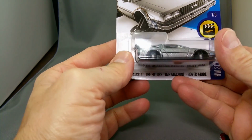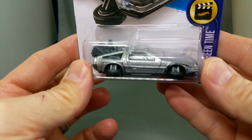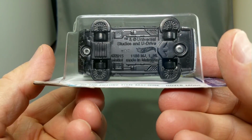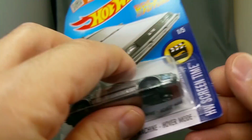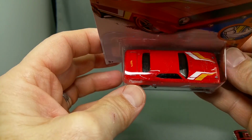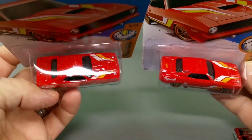Okay, let's take a look at what I bought this morning. Got some Back to the Future Time Machine hover mode. Look at that. We're giving a close-up look at that today. It has the wheels that are ready to hover. I see they spin up there like turbos. But that's a neat car. That should be popular, so I'm going to stick some of those in my antique mall space. People like to go in there and pick up a new Hot Wheel here and there. It's easier than trying to get them at the store. So it helps me defray the cost of my antique mall space.